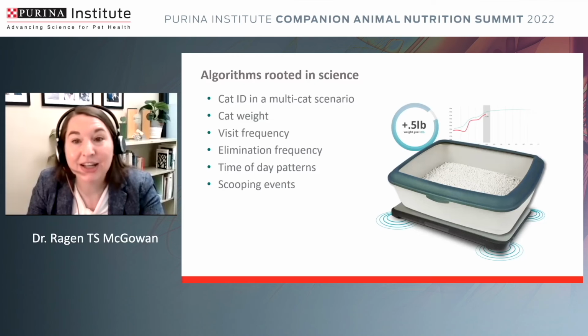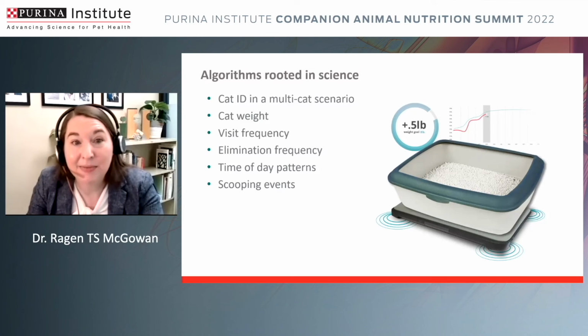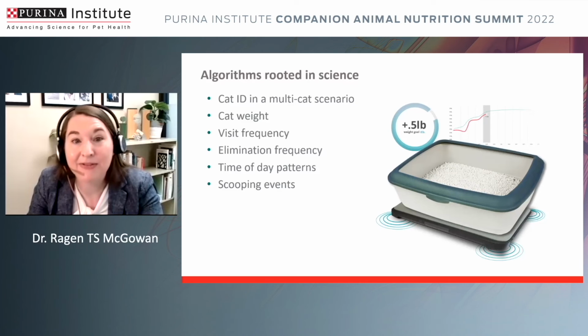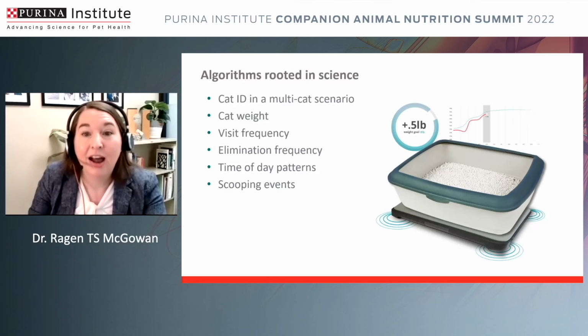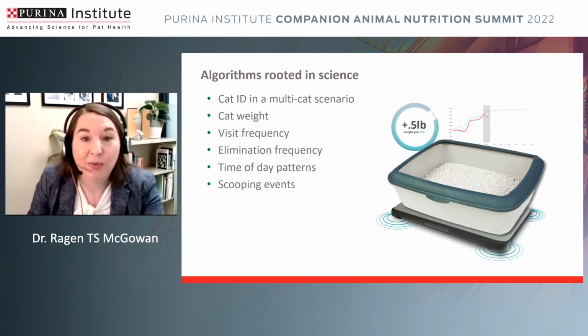With our models, we're able to then track each cat's frequency of visits to the litter box, classify those visits as a non-elimination event or as an elimination event. And then within each elimination visit, we're able to determine if it's a urination or a defecation, just based on the sensor data streaming from the devices. We've also developed the capability to track the duration of these events and the time of day patterns for specific litter box interactions, or even track cat preference patterns and behavior between multiple boxes within a household if they're equipped with a monitor.